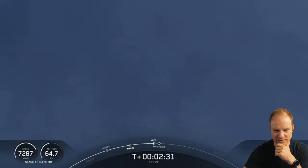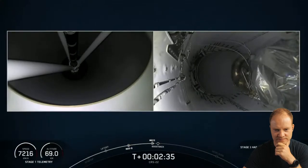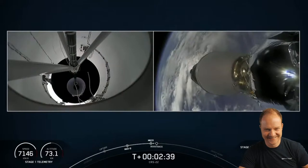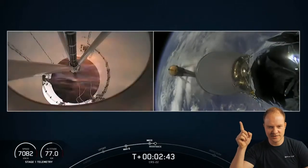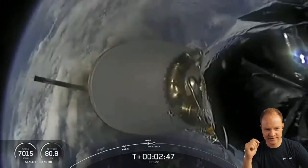And that was pretty clear. MECO. Here we go. Separation. Stage separation confirmed. Stiffener ring break off. Ignition, off the engine bell. Right after ignition, stage one boost back startup.